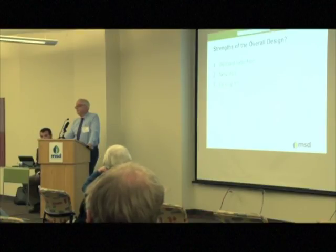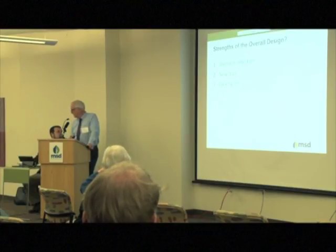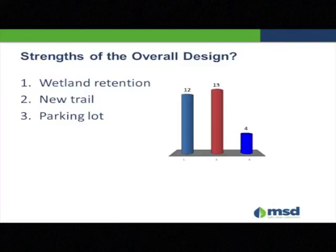Anything else? We can move on. Thank you. You get those captured? All right, so are we going to vote on these? Yes, you can vote on these. Let's see, of those things, strengths, pick the top three. Pick the top four if you want to. Yeah, let's pick your top two. What did you mean by wetland retention? The fact that this construction is not destroying those wetlands, it's retaining those.